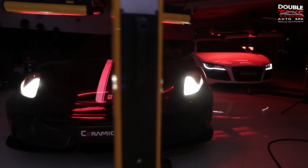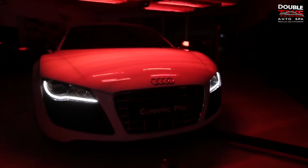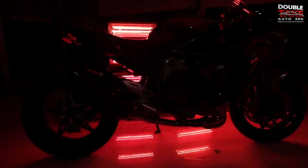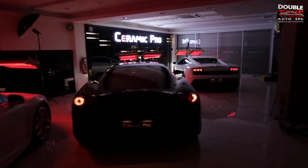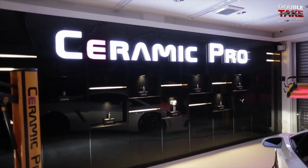A shortwave infrared curing process will take place after the coating application to deliver radiation energy very quickly and penetrate into the substrate with high efficacy, which ensures a perfect bonding process with the surface.